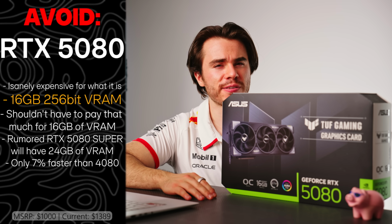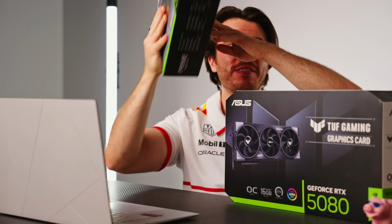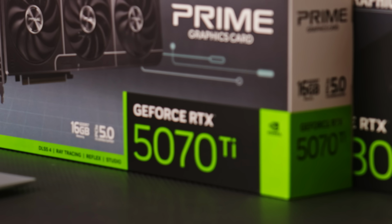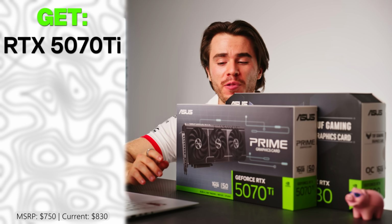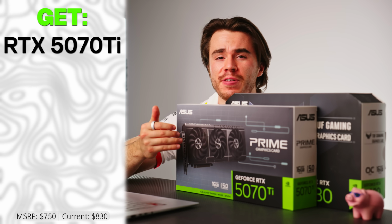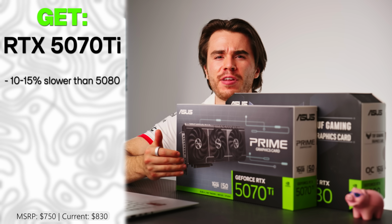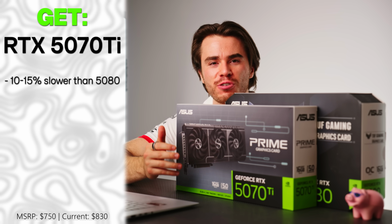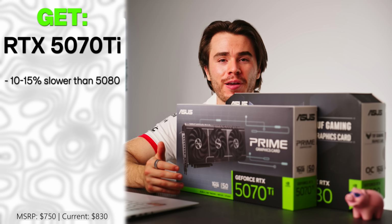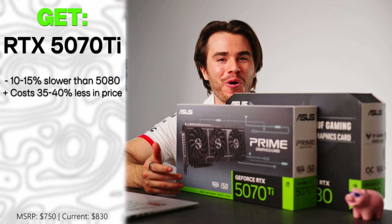So what should you get instead? I kid you not, this is actually the smartest way to not get a 5080. And it's to literally get a 5070 Ti or an RX 7900 XTX. Let me explain. So if you look at the performance difference between the 5070 Ti and the 5080, you're only getting about a 10 to 15% difference in overall performance. Yet if you look at current street pricing, the 5080 retails for anywhere from 35 to 40% more in price.